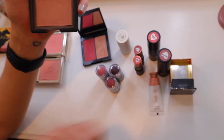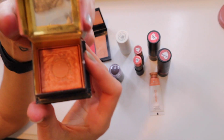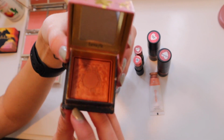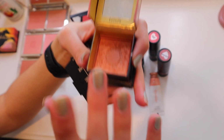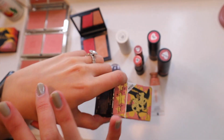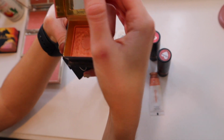Definitely keeping that. But at the same time, I don't wanna get rid of all of my powder blushes. I think it's time for this sweet little thing to go. This is the Benefit Boxed Blush in the color Gold Rush. It is a really pretty blush topper. It's too light of a shade for me to wear on its own. So I'm gonna go ahead and get rid of this little guy.